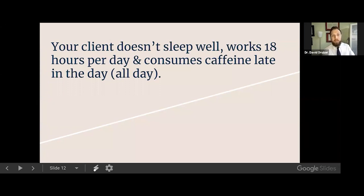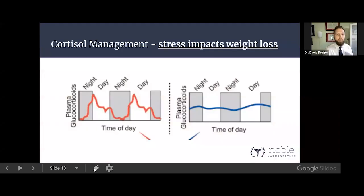By acting like this, by working like crazy and not sleeping and having too many stimulants. See this all the time, and you will too. Okay, I've got an elegant study done here but on mice, which kind of showed this. This is a cortisol pattern.